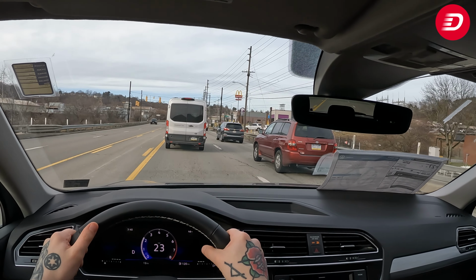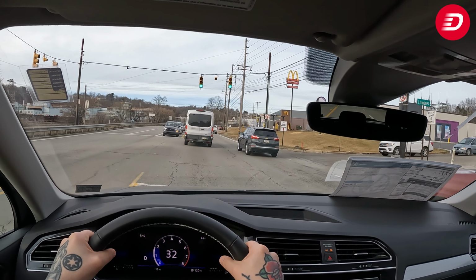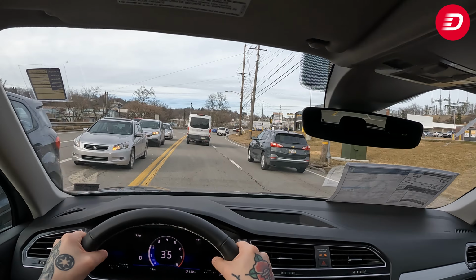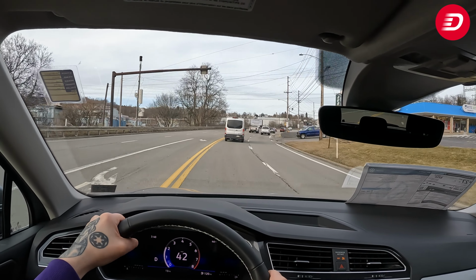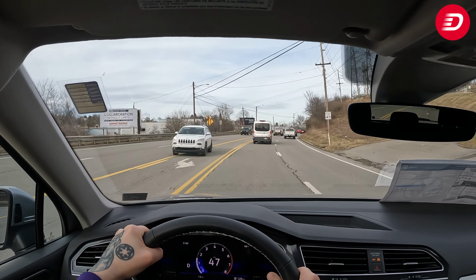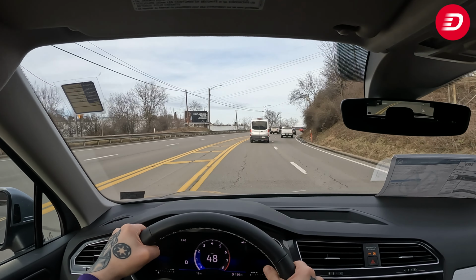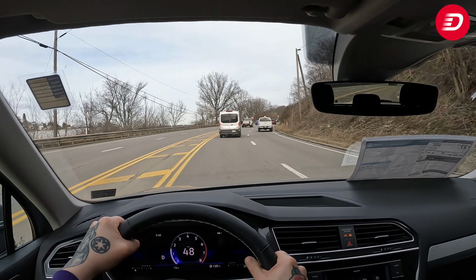Now, this does have the Volkswagen's semi-autonomous driving, so it has that lane departure assist. It gives you all the warnings if you're too close to somebody, if somebody's getting too close to you, if somebody's in the lane next to you. All that stuff we have come to expect, know, and love from Volkswagen's IQ system.